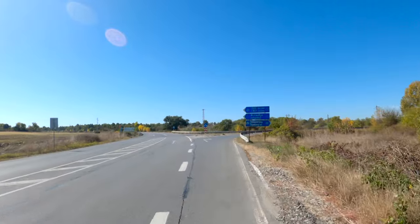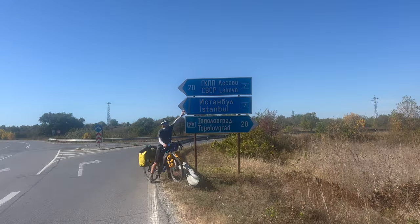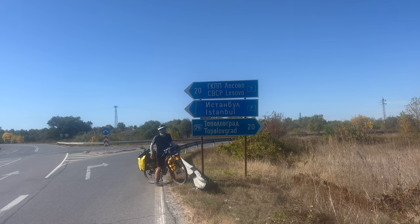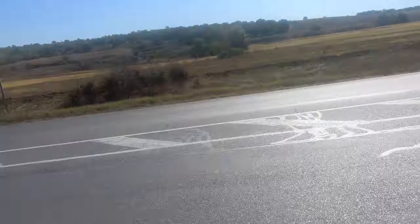This is the first sign that we're seeing for Istanbul. Look at that, we're close. We're almost there. Woohoo! 7 kilometers. Big trucks. Yeah, we're on a highway right now.